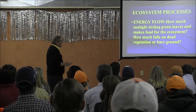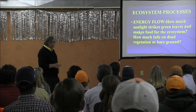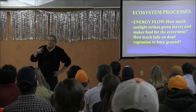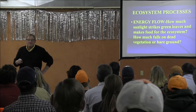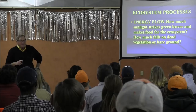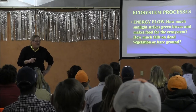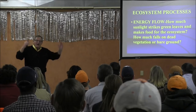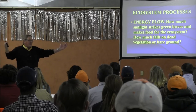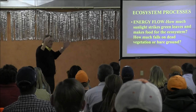Energy flow: how much sunlight strikes green leaves and makes food for the ecosystem, and how much falls on dead vegetation and bare ground. Think of the old wheat summer fallow program. What percentage of the year did you catch the sunlight? Not very much, out of the 2 years. We weren't doing a good job of harvesting sunlight, and that's really what it's all about.